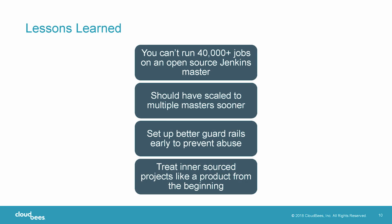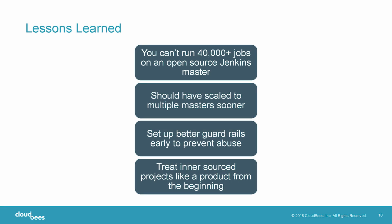And so some lessons learned here: obviously, you can't really run 40,000 jobs on one master. CloudBees has told us a couple times that it's a miracle that the thing is even running. And so one of the big takeaways from that is, as soon as we had that explosion in our user base, numbers-wise, we should have scaled to multiple masters. Even though we weren't on enterprise at the time, we probably could have come up with a solution to coordinate those masters without something like Ops Center, and that's something that we should have done.